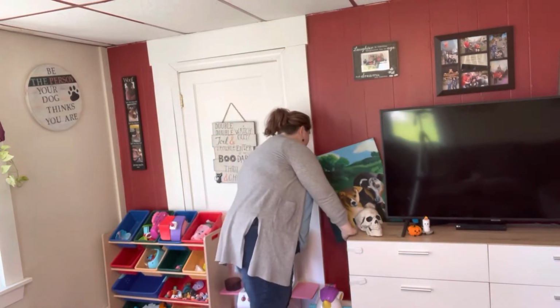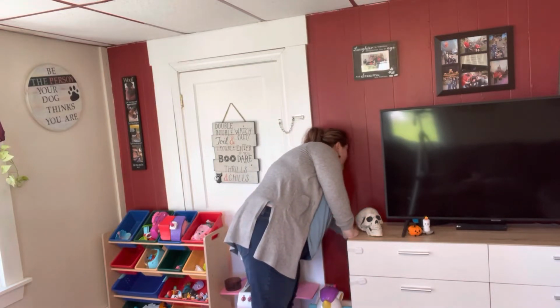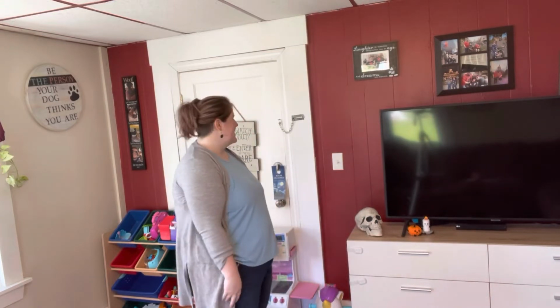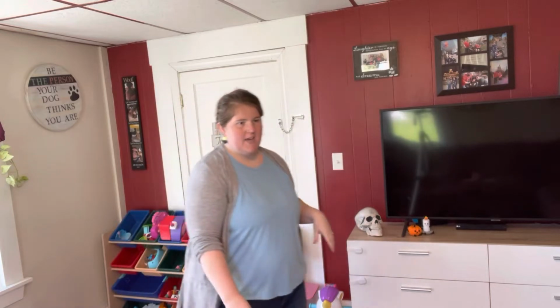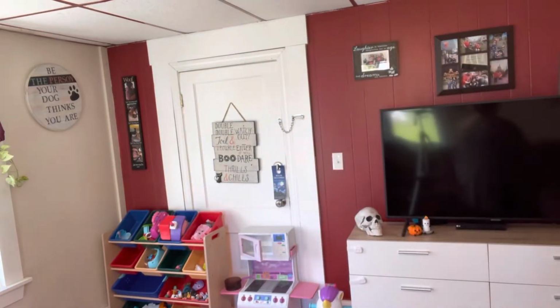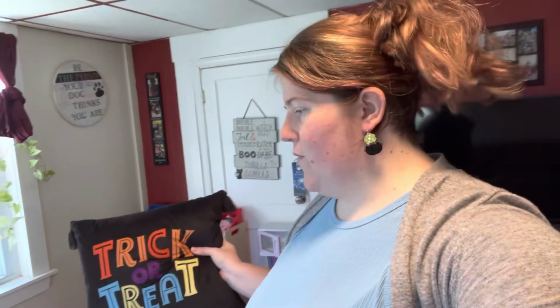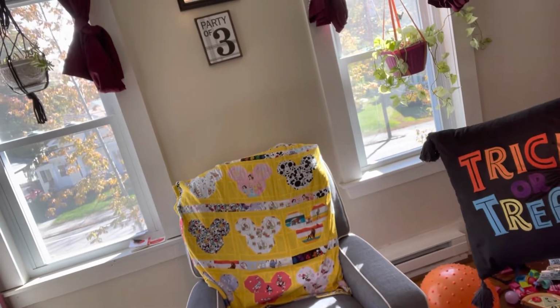And don't tell anyone, this is how I store my stuff so it doesn't get broken. I just kind of tuck it behind something. So there's our sign. And then the pillow will obviously get moved around like 100,000 times before the season's over, but I'm thinking it's going to mostly live on this chair.